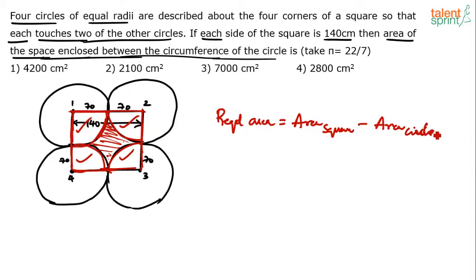Right? So if you draw and understand the figure properly, it's simple. He's asking you to find out the difference between the area of a square and the area of a circle, where the square side is 140 and the radius of the circle is 70. Remember, radius is 70, from the center of the circle to the circumference.